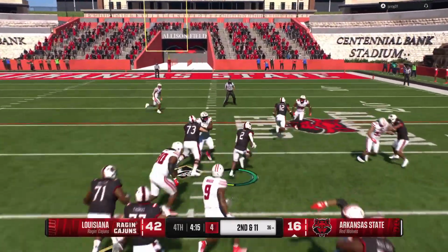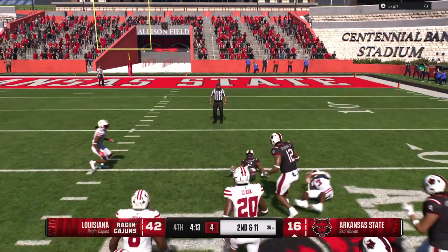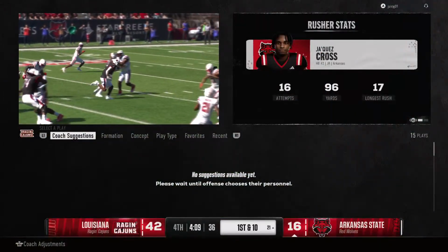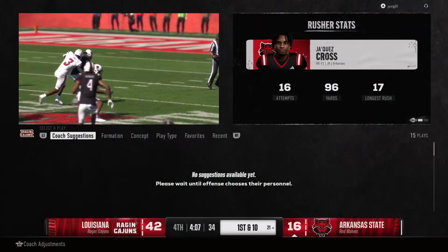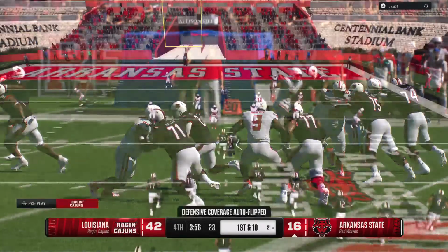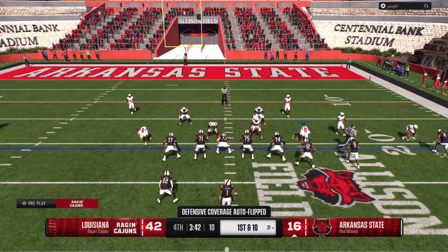It's a draw. Across the 25. He's got room. Brought down at the 21-yard line. A 15-yard pickup, and they are in prime position to get points now. The Red Wolves look to keep this drive humming.